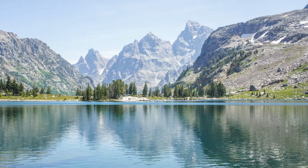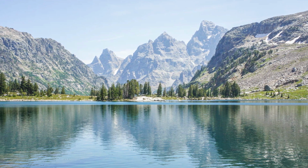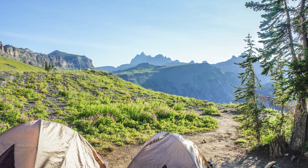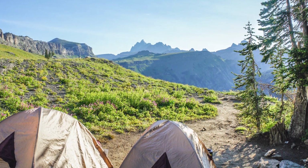Having all this information in one place is an absolute game changer, because no longer do you have to guess. The worst thing is when you've already said, okay, we're going to Grand Teton next summer, we want to go backpacking, and then not realizing that those backpacking permits have already been snatched up because you weren't planning far enough in advance. That happens. It's happened to me a bunch.